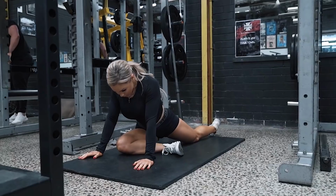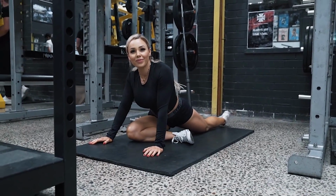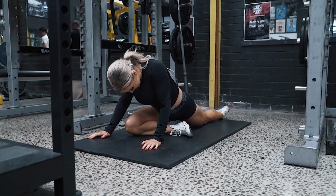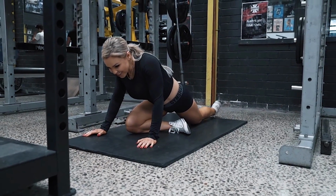Is that a new stretch? Hey, is that a new stretch? I think so. Just trying to hit my glutes. They're so tight.